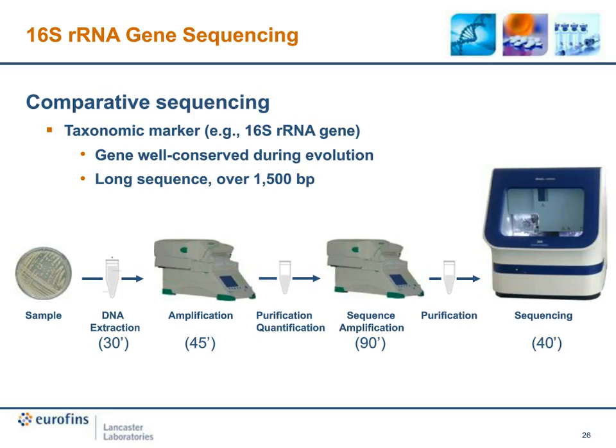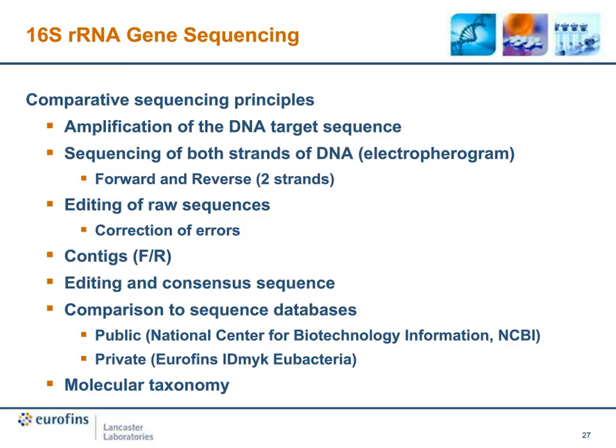So let's go for the almost complete gene. We do amplify the 1,500 base pair fragment, purify the amplified DNA. Then we do the sequencing reaction for both strands of the DNA, purification of the sequencing reaction sample, and then perform the sequencing on a specialized apparatus. And the next step will be the interpretation of the data.